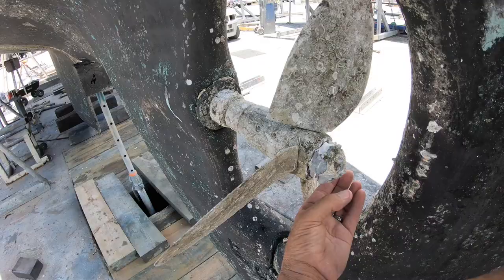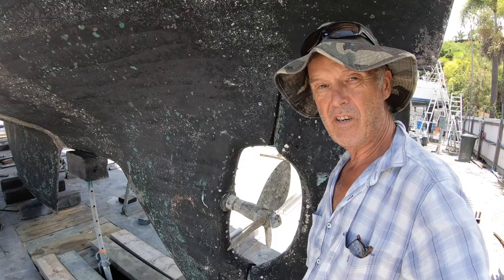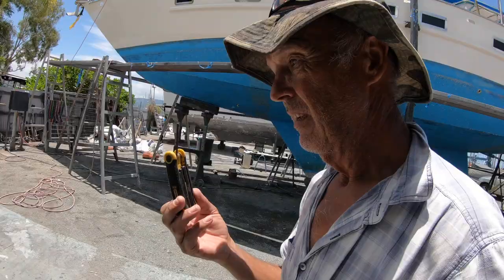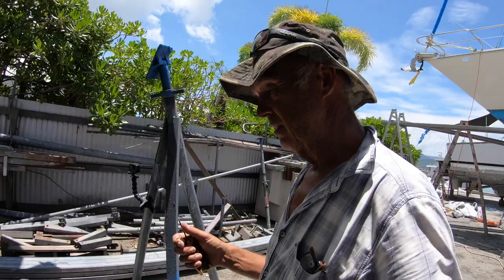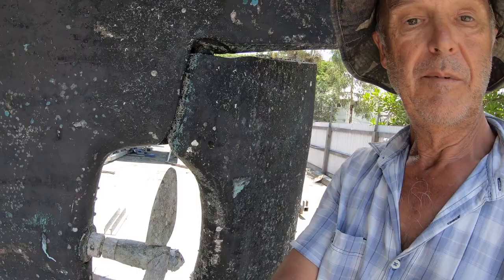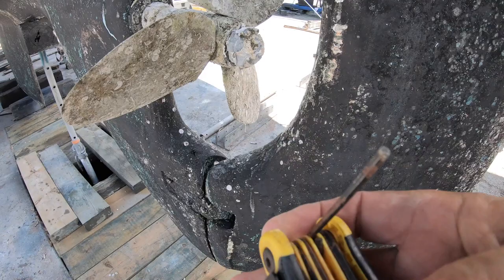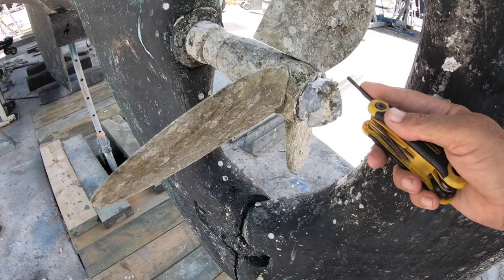I need a dreaded Allen key. Let's see if I can find one that fits. I've got a bad feeling about this. That's the only Allen key I've got here. This sort of set here. Let's hope it fits. No, that one's too small. Oh, here we go. Ooh, I think I got lucky.